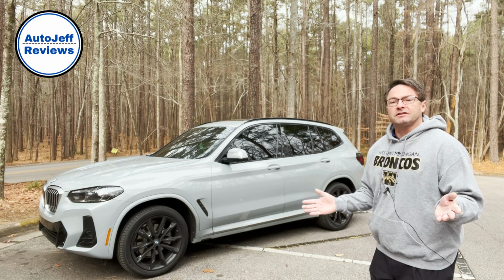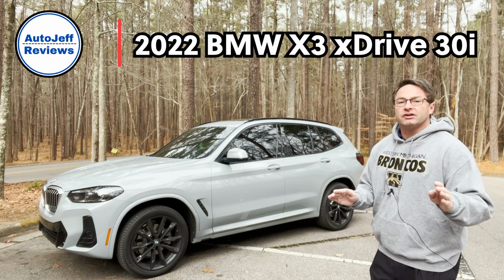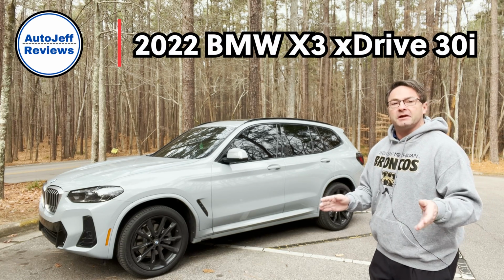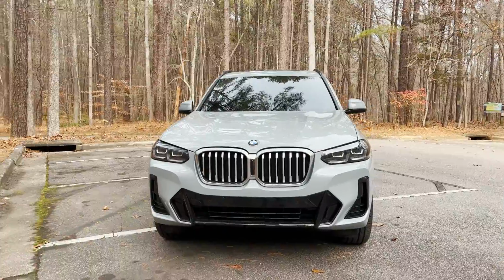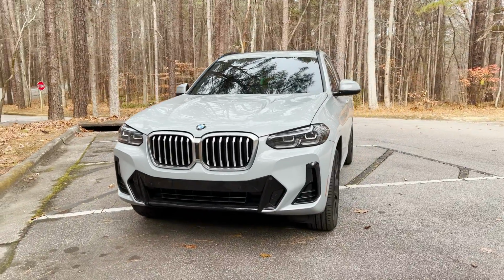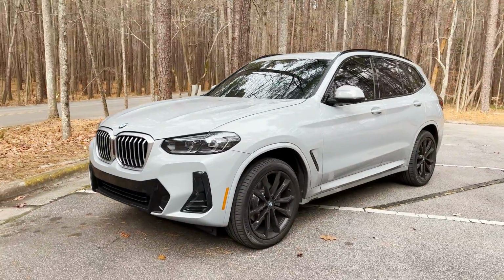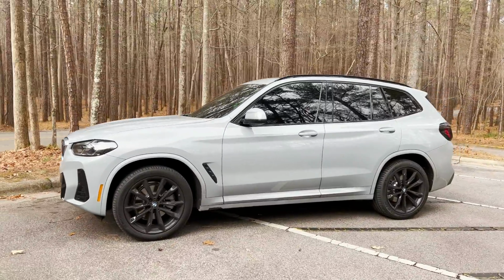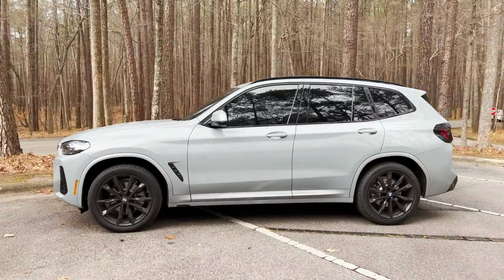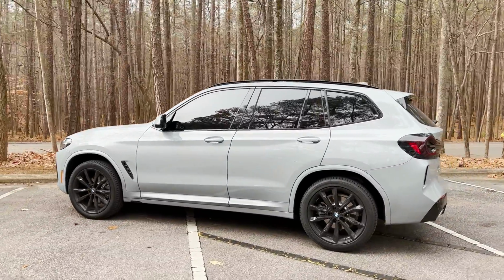Well, it's not the 4th of July, but it's a great day to look at this baby right here, the 2022 BMW X3 xDrive 30i. Whoa, it's a mouthful. In my review, I'm gonna look at exterior highlights, definitely going to look at the interior cabin for features, technology, safety features, what's new for 22. We're also going to do a little drive so you can see what I see.